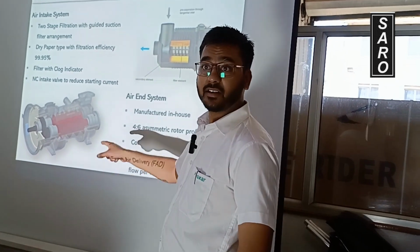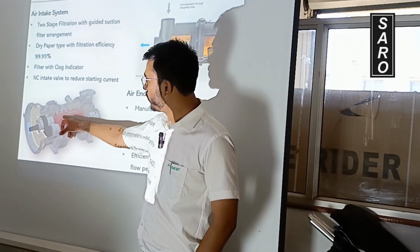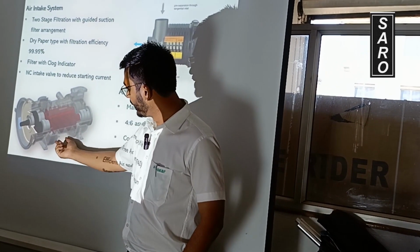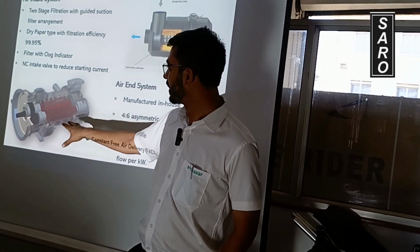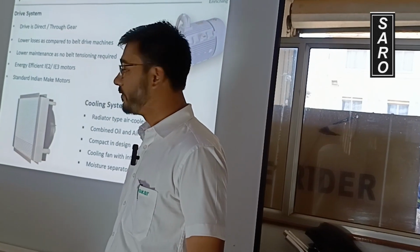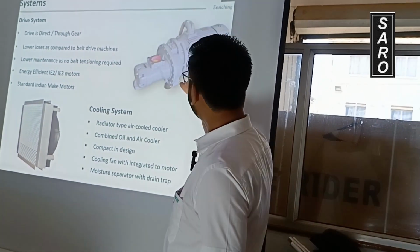This is the exact place where the compression takes place. This is the screw, the male and female. The suction takes place from the top, and the outlet goes from the bottom. This is the shaft connecting to the motor by the coupling. This is the complete air end. This is the filter. This is a typical cooler that we use for the oil cooling and the air cooling. Now this is the complete assembly.